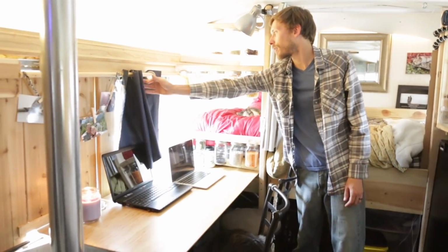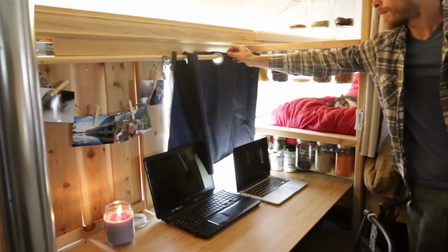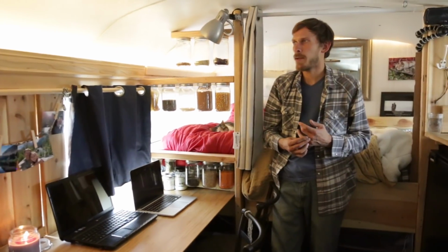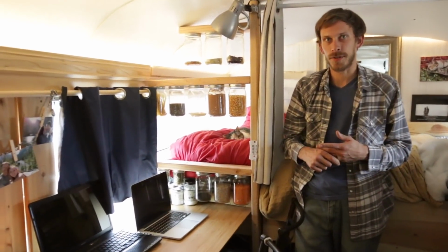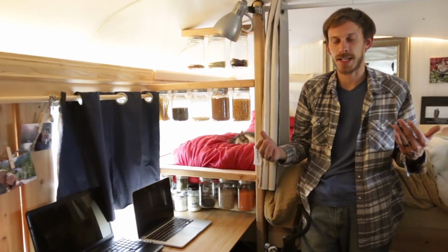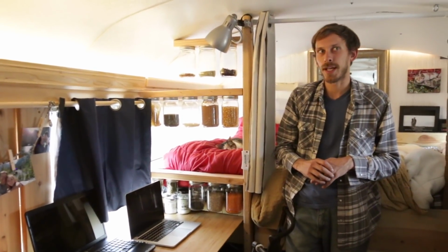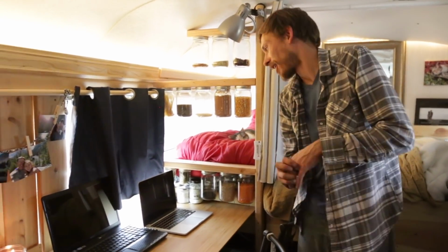And nice curtain, blackout curtain. The reason blackouts are also important is because if you're trying to do anything stealth, at nighttime you won't be able to turn the lights on if you don't have blackout curtains. People will be able to see everything that's happening inside your conversion, and they will call the cops, I promise. So blackout curtains are great.